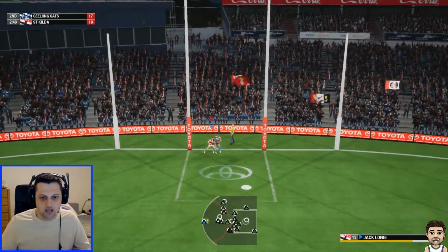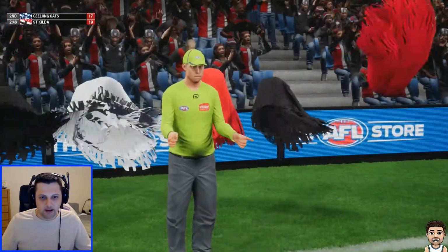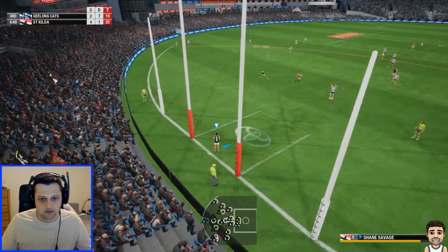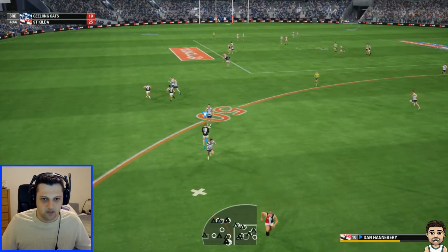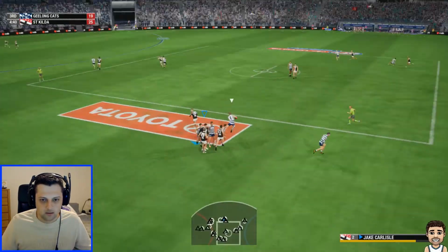Right to the line. Could he just shepherd it through? How did Jack Loney manage to shepherd that through? So Savage. Got to keep it a bit closer in to the middle of the ground. Nice mark taken by Hanbury. Hanbury up the line. Looking for Carlisle.